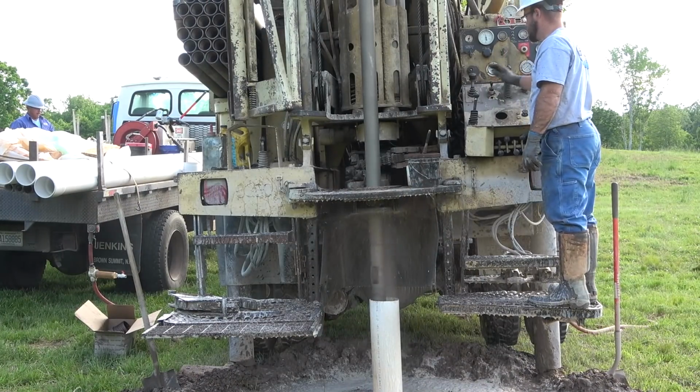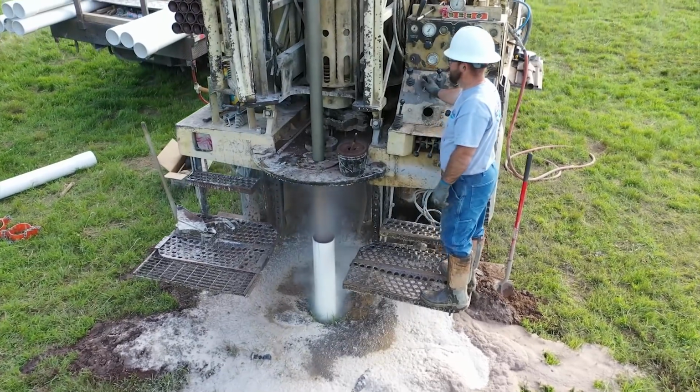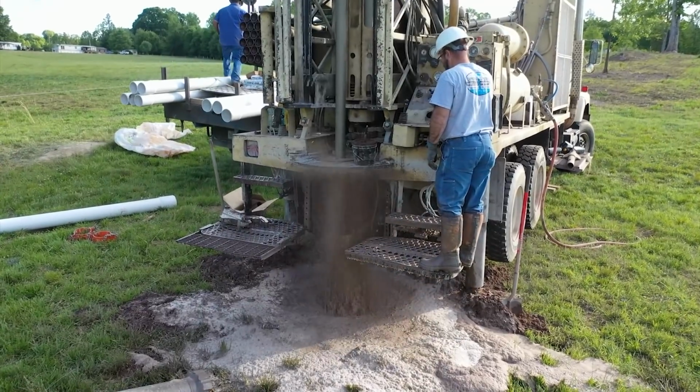We're all about keeping the cows out of the watershed. That's what this is all about. It's doing things passively. No matter if we have power or not, we'll always have water on the farm.